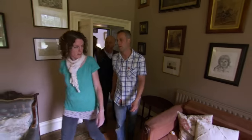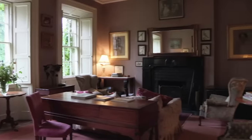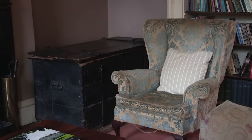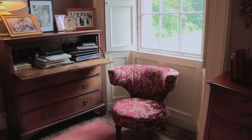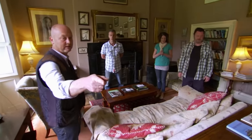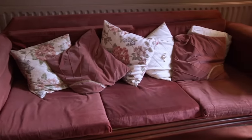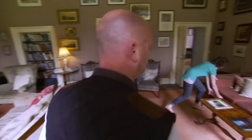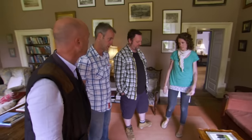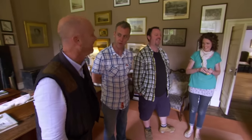So this is the drawing room. This would be the room we greet guests in, and they'd have their cup of tea when they arrive. Oh, it's lovely. But to be honest, as soon as I walked in, I did see something I quite like the look of. Straight away. Do tell. That sofa. The one at the back here. It is old. And salmon. Those are the two things I know.